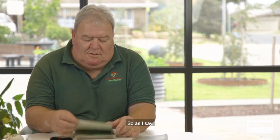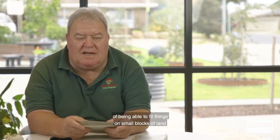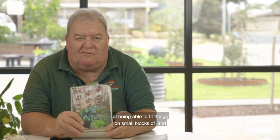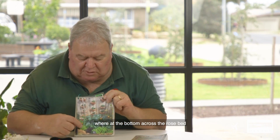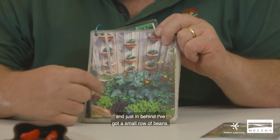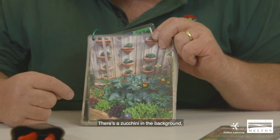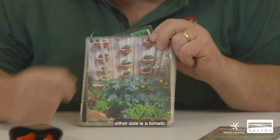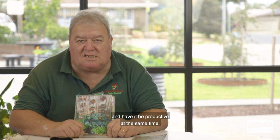As I say, I'm trying to find new and innovative ways of being able to fit things on small blocks of land, and this is an instance of that, where at the bottom across the raised bed I've got some different varieties of lettuce, and just in behind I've got a small row of beans. There's a zucchini in the background. Either side is a tomato. This is a great way of being able to fill in a small section of your garden and have it be productive at the same time.